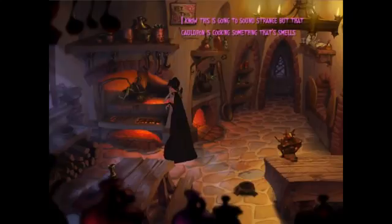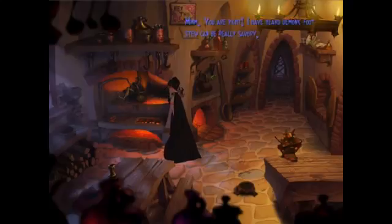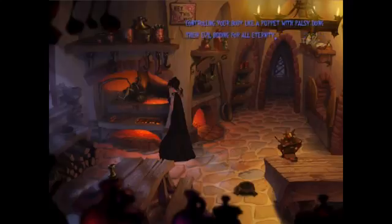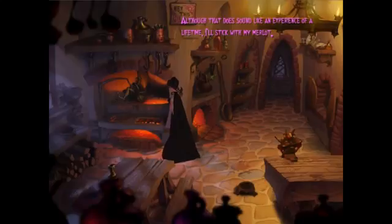I know this is going to sound strange, but that cauldron is cooking something that smells absolutely delicious. You're right. I have heard that demonic foot stew can be really savory. Should we try some? Only if you want the most foul spirits from the deepest pits of heck devouring your soul, and then controlling your body like a puppet with palsy, doing their evil bidding for all eternity. Although that does sound like an experience of a lifetime, I'll stick with my Merlot.